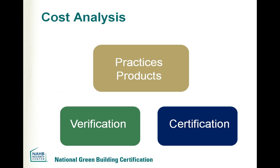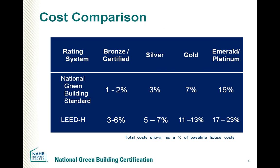So let's go to costs. Any green building program has 3 buckets of costs: practices and products, verification, and certification. We did a study a couple of years ago to take a 2006 ICC home in Washington, D.C. and Dallas, and bring it up to the 4 levels. So what you'll see was about 1.7% for that bronze level, very affordable. Yes, an Emerald House has a lot of green practices, definitely higher cost, but from a product practice total cost perspective, it's very affordable. And this report is available in all its glory, the full report, if you wanted to download it, at nhbgreen.org.